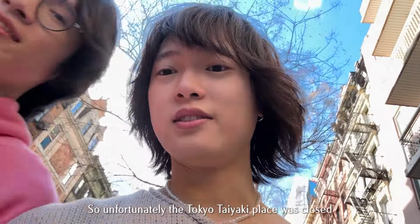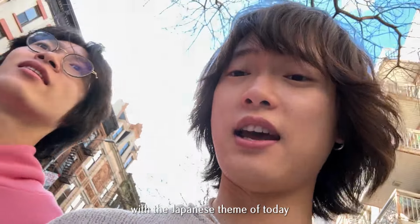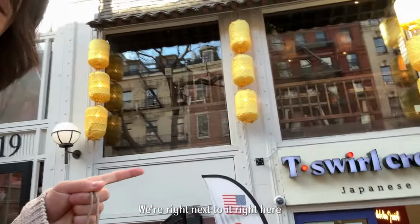So unfortunately, the Tokyo Taiyaki place was closed, so we're still gonna stick with the Japanese theme of today and just go to T-Swirl Crepe instead. So, yeah, we're right next to it right here.